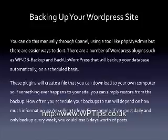These plugins will create a file that you can download to your own computer, so if something ever happens to your site, you can simply restore from the backup. How often you schedule your backups to run will depend on how much information you're willing to lose. For example, if you post daily and only back up every week, you could lose 6 days worth of posts.